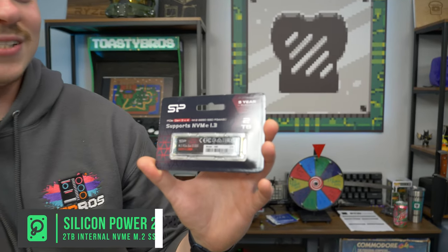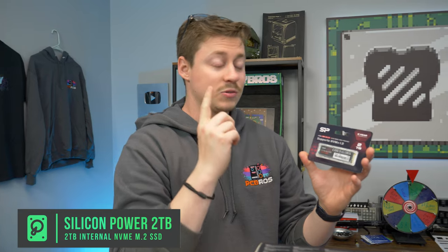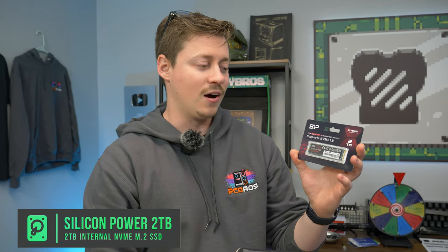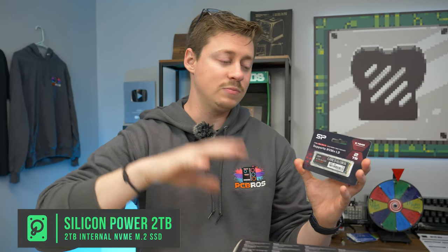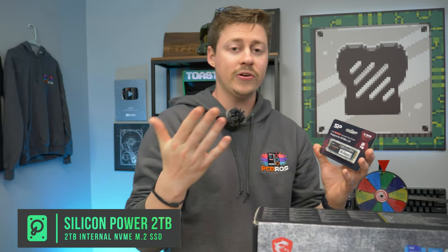Now, you're probably wondering, why do we have a 2 terabyte SSD? Well, there's 2 reasons. Reason number 1, it is very cheap. I mean, this is probably under $100, which is pretty awesome, so we don't have to have multiple drives. But 2 is, a lot of people have secondary drives, especially if you know you're gonna be playing a lot of games.